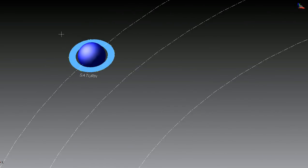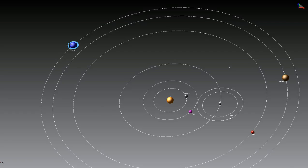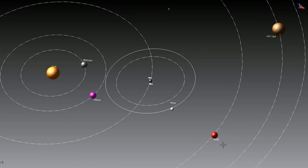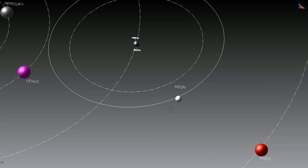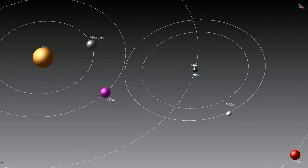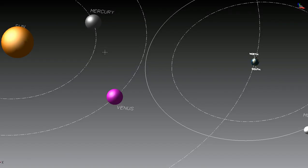To start with, there is Saturn, which is the farthest from the Sun. Then there is Jupiter. Then there is Mars. Then there is the Moon, there is Earth as well, and Venus and Mercury. Mercury is the very closest planet to the Sun, and then Venus.